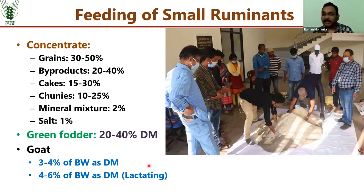Then comes the protein part. Protein part means oil cakes or other cakes, in addition to chunni, either biri chunni or moong chunni or any residual product from the grains. And we can even give the grains. Suppose it is a kid or a pregnant animal, if the pulse is available at a little lower rate, we can include that. Even the pulses remaining in the market, the smaller part of the pulses, have very low cost. So how to give?